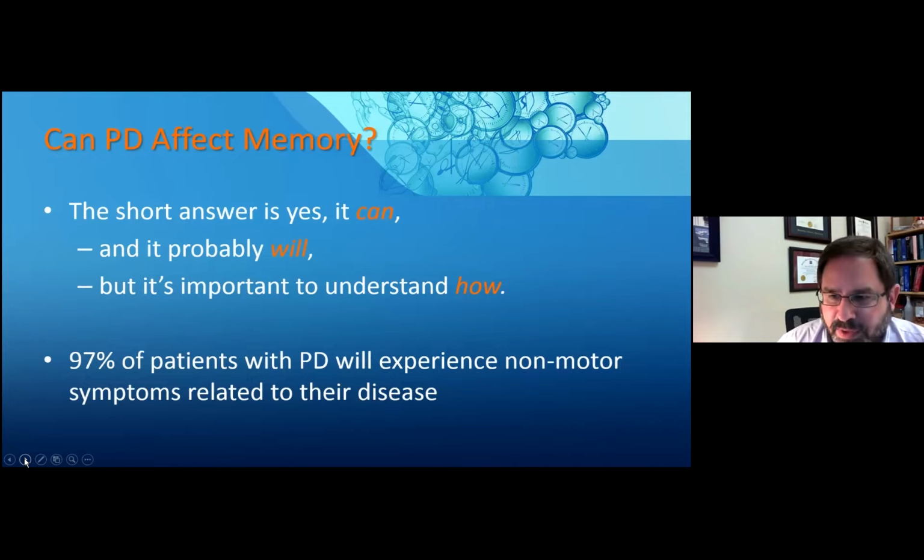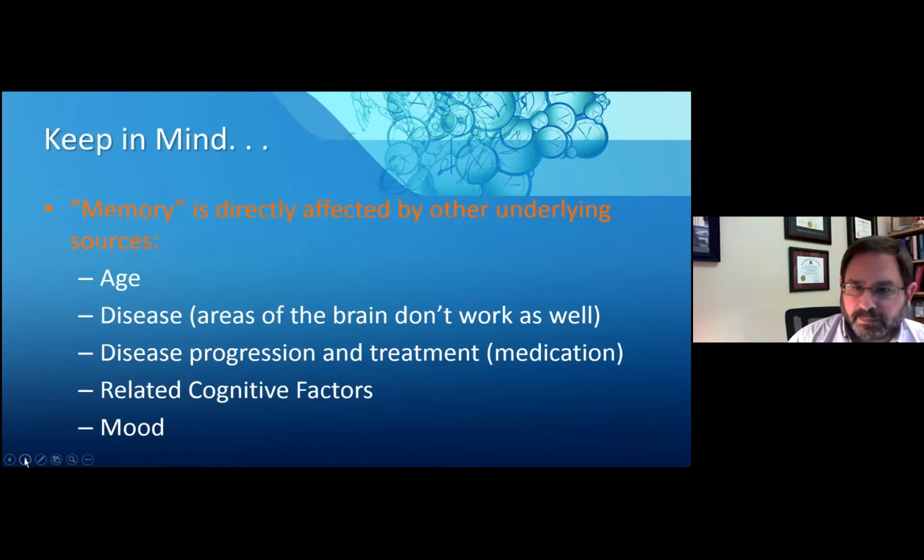97% of patients with Parkinson's will experience non-motor symptoms related to their disease. One of those non-motor symptoms, we're not talking about tremor, rigidity, slowing of motor function. We're actually talking about changes in cognition or changes in mood. So keep in mind, memory is directly affected by other underlying sources, okay?